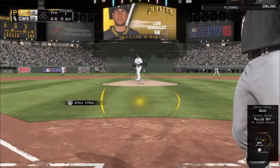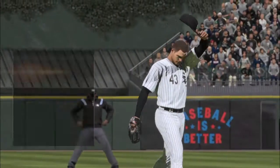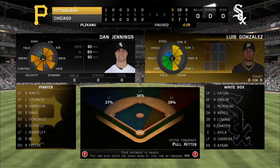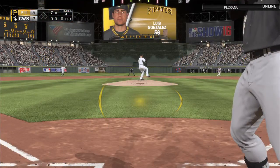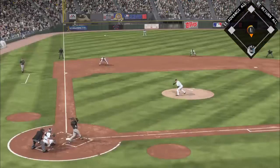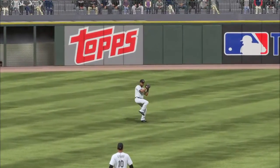Luis Gonzalez is up off the bench as he'll pinch hit here to start inning number 7. Yeah, we see a lefty and a right-hander start to loosen up in the bullpen. Dan Jennings. Starts him out with a slider for a strike. Lifted the other way out to left center. Cabrera's there. And that's the first out of the inning.